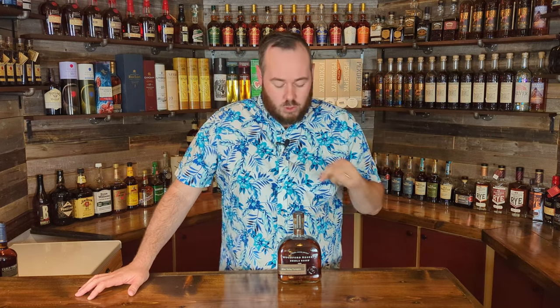So why I bought this was I'm trying to do a toasted barrel finished bourbon blind. So I really needed to pick up this Maker's because I think it's one of the better ones out there. So it's going to be this one. It's going to be Elijah Craig Toasted. It's going to be the Old Forester 1910. And it's also going to be a Michter's Toasted Barrel that I also have. So we're going to be doing a blind video, probably coming up within the next month or so. Keep your eyes open for that.